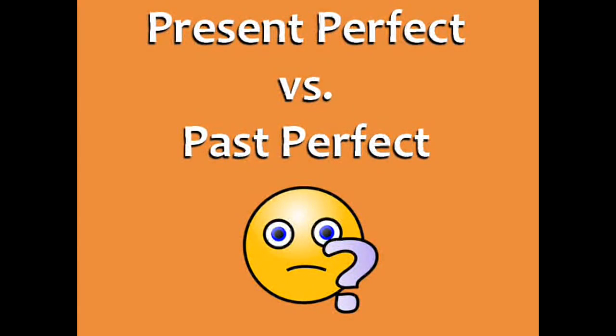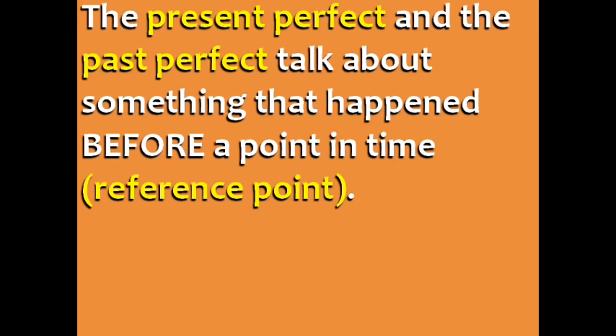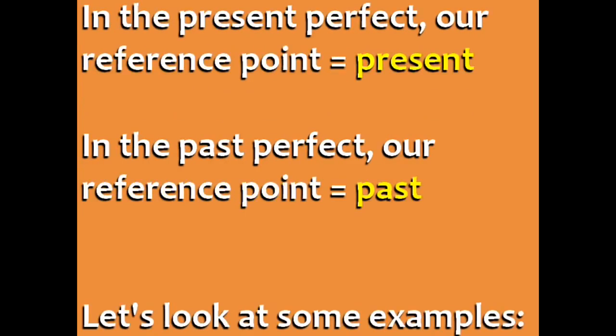Present perfect versus past perfect from espressoenglish.net. Both the present perfect and the past perfect talk about something that happened before a point in time, called the reference point. In the present perfect, our reference point is the present, and in the past perfect, our reference point is in the past. Let's look at some examples.